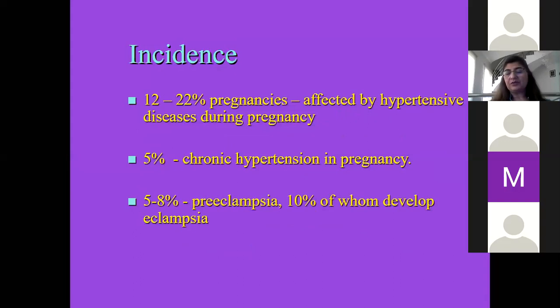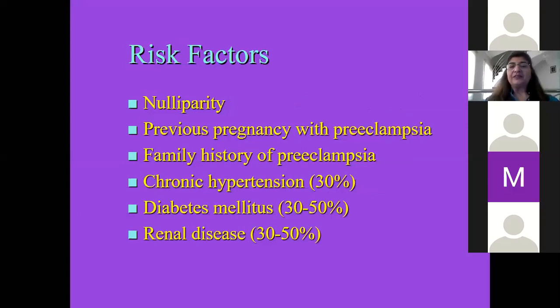It is not that every patient who gets a high blood pressure will have an eclamptic fit or seizure. The risk factors are nulliparity, a patient with a previous history of preeclampsia. In a primary patient, if they have got a strong family history of hypertension or preeclampsia, then we have to be very careful about these patients. Those patients who have got a chronic hypertension and they get superimposed preeclampsia, then definitely these patients are higher candidates of having eclampsia.